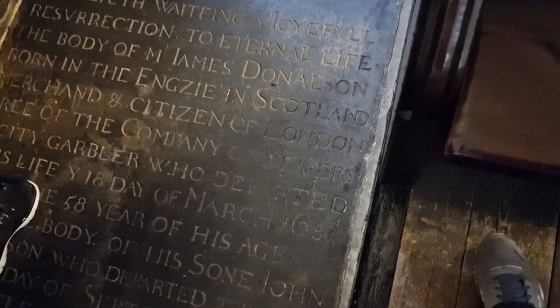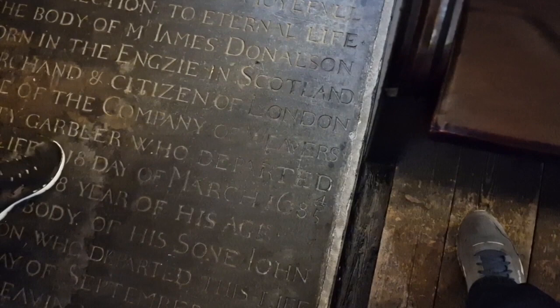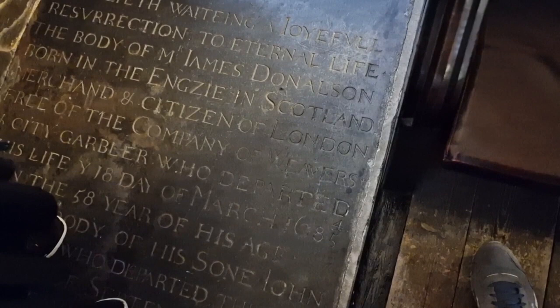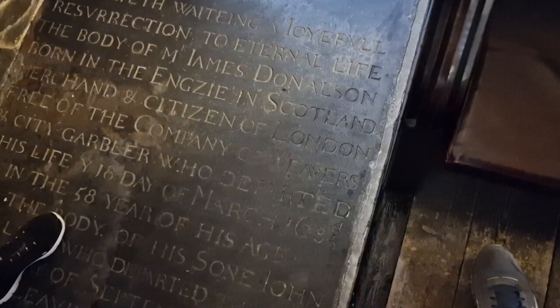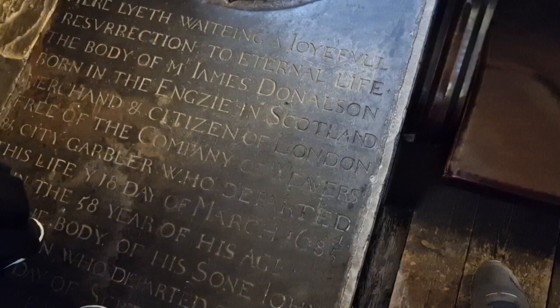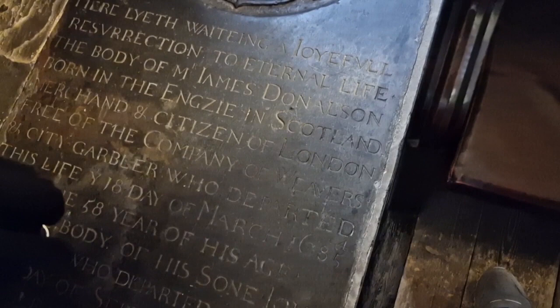He was a member of the company of weavers, but he was a city garbler. And you know the phrase a garbled message, all mixed up? Garblers were almost like paying another tax when you imported spices. When they first started importing them, they'd be a little bit of a mess. They'd have soil and other bits of detritus in with the spices. And the garbler's job was to sift the spices and get rid of the rubbish, for which you paid a fee on everything that you imported.